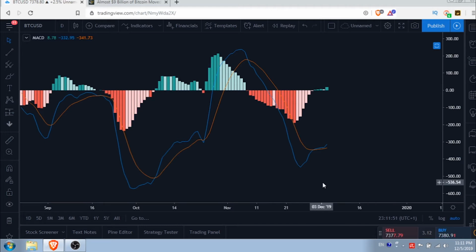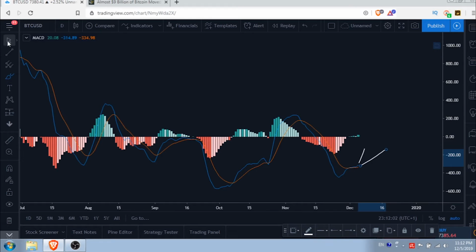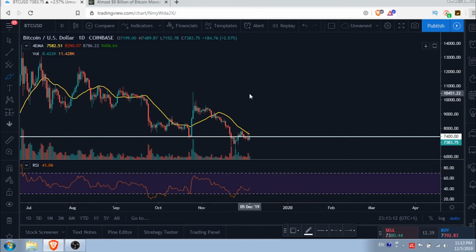What we need to see in the next days is that this chart will start to climb and those two divergences start going far away from each other, which will confirm the new bull trend in this market. The same thing applies for the RSI.